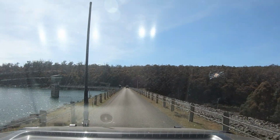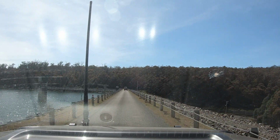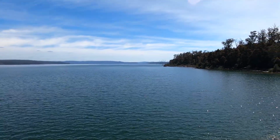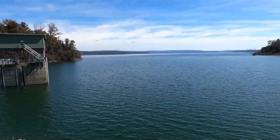Oh, CB. Is there a gate there? Is there, mate? No gate, just a big tree over the track. Well, that kind of sucks, doesn't it? That was our exit. This is Lake Echo, and there's the wind farm out there. The little windmill guys aren't actually moving at the moment. This is a pretty big-ass lake.